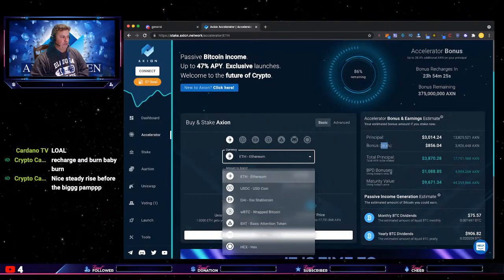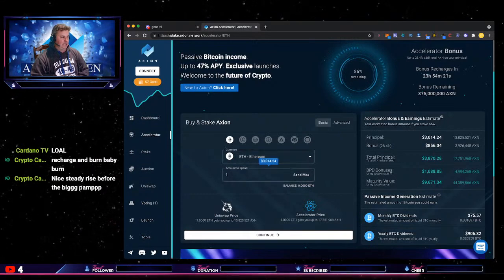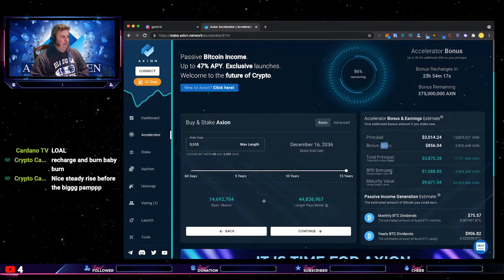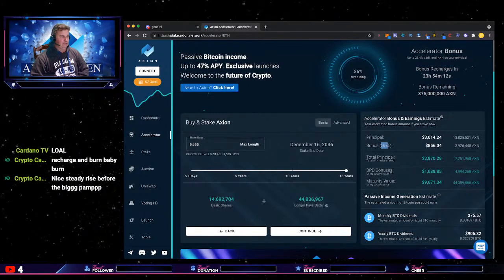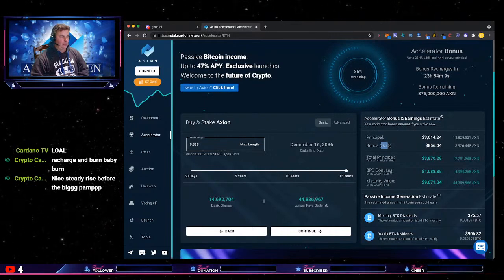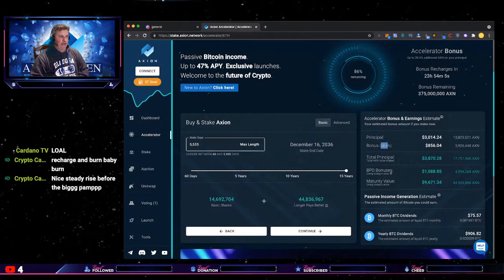And of course, all you have to do is select a token, connect your wallet, put the amount in, and then the key thing that changes the bonus amounts, which is here, is the period. If you do 60 days to 349 days, you'll get a 7% bonus. If you do 349 days, you get a 13.4% bonus, all the way up to 5,555 days, which is what we've got here, which is a 28.4% bonus.